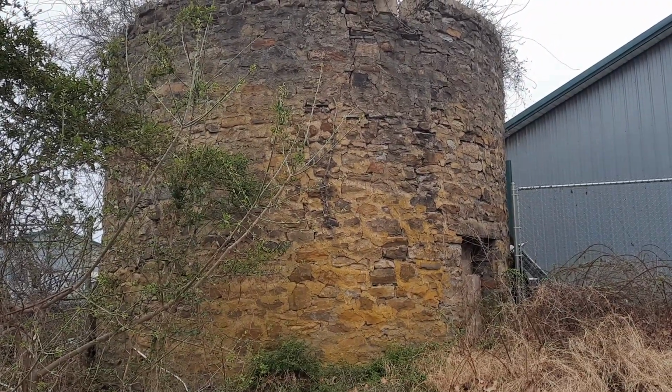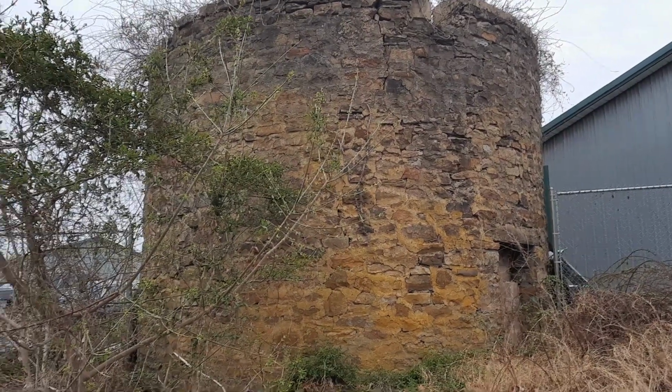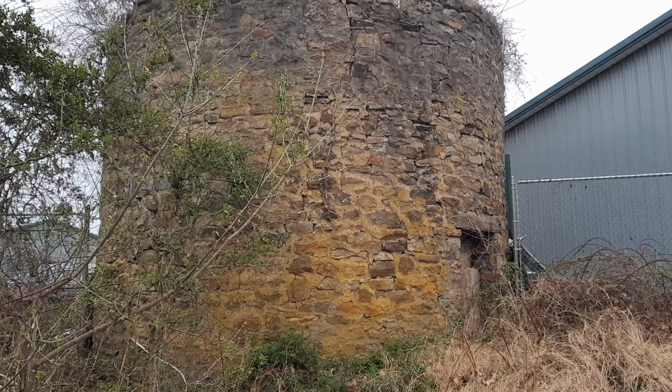There's only two of the water tower bases left. The one in Powder Valley, which is brick, which most people have probably seen on videos or have seen around. That's still there, and then this one here in Green Lane, which was once behind the Green Lane station.